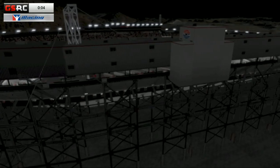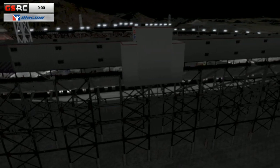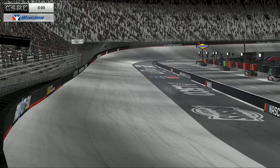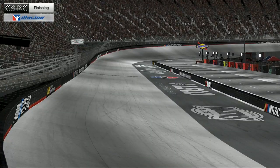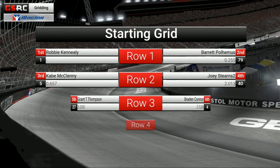The top 3 get a cash prize, and for Austin Edwards, if he can drive through the field and pick up the win, he would be putting himself in prime position to lock up that $1,000 grand prize for winning the championship at the end of the 6 rounds. Here we go. Cars are ready to grid. Let's take you through the starting lineup here at Bristol.